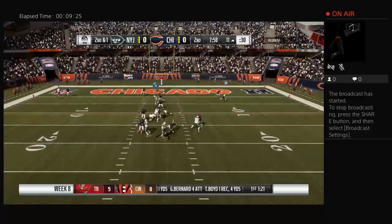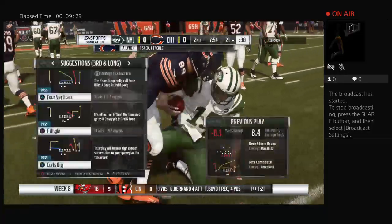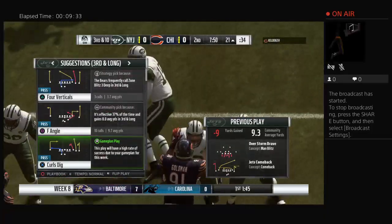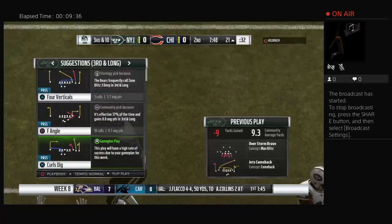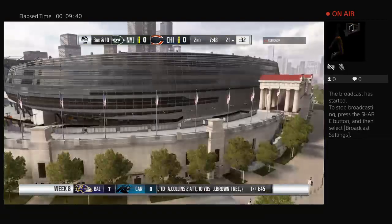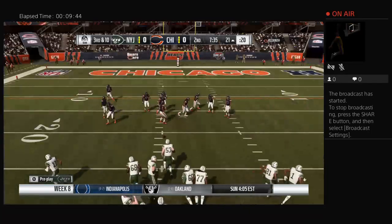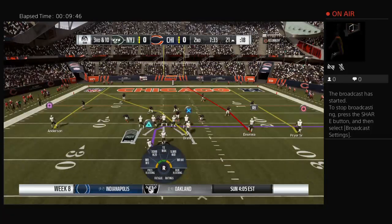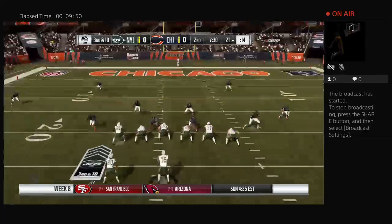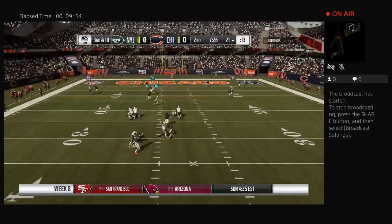Here's McCown. And he'll go down. The Bears get there for the sack. Aaron Lynch not dropping into coverage. He comes on the blitz and takes him down for a loss of 9. And on 3rd down, a nickel formation here defensively. Working from the gun, McCown.